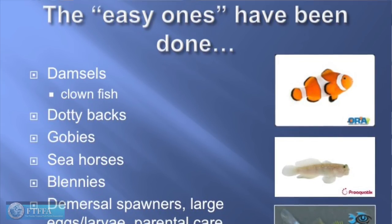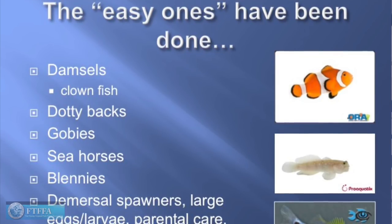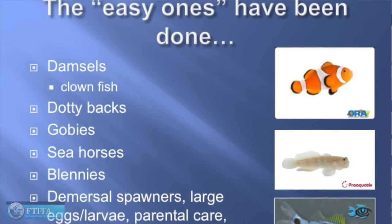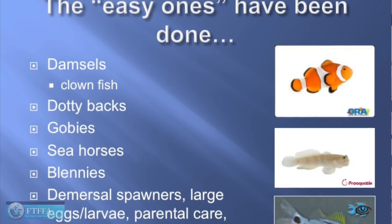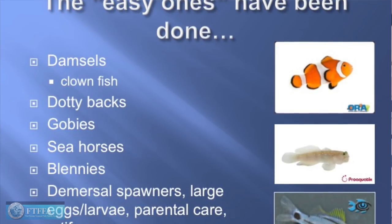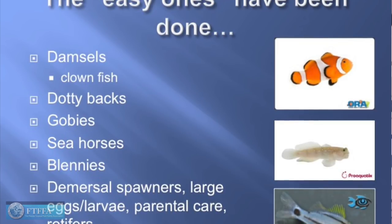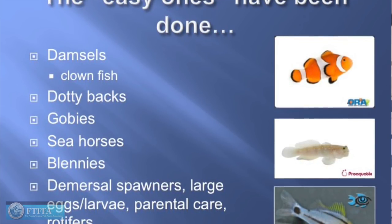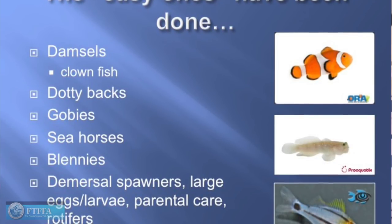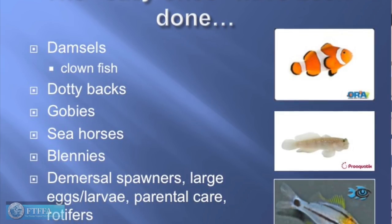And the commonality, the thing that all those species have in common, is that they all spawn a demersal egg, so a big sticky egg that usually ends up on the bottom or in a PVC pipe or on a tile. The eggs are large. The larvae that hatch out are large. They're those precocial larvae. There's usually some form of parental care, so that they have a better shot at surviving, and all of those fish will eat those rotifers. So that's why we can raise a lot of the ones that we've been able to raise and why we can't with some of the other species.